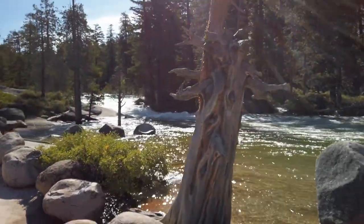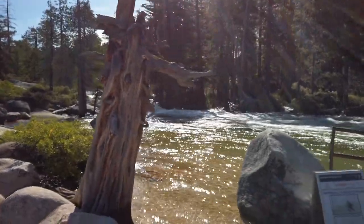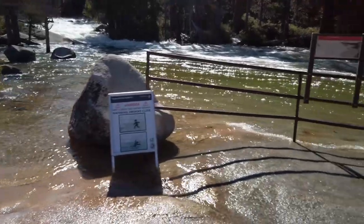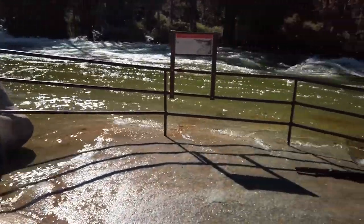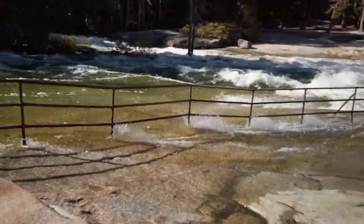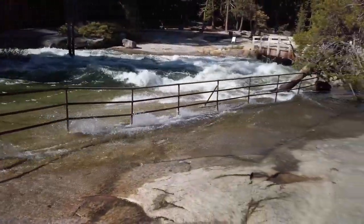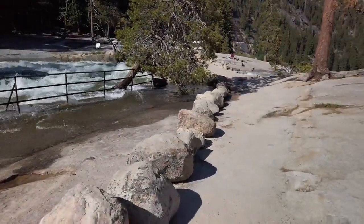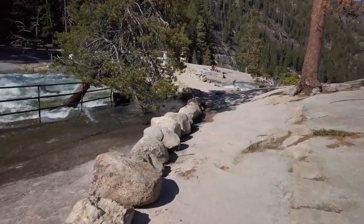There's the top of Nevada Falls. As you can see, the water is a little higher than usual. Watch it over there. Oh my gosh, look over there. It's totally washing out that area. There's a nice bridge though. Without the bridge, I would say this thing is a no-go. Thank goodness.